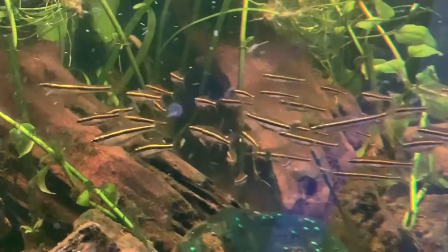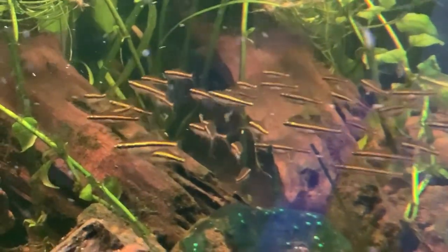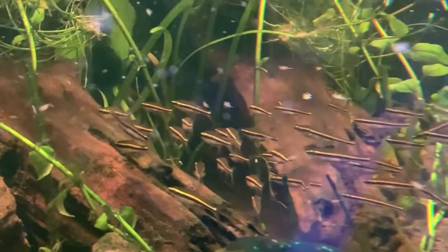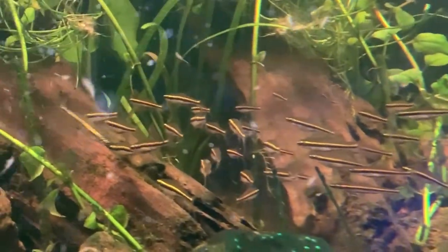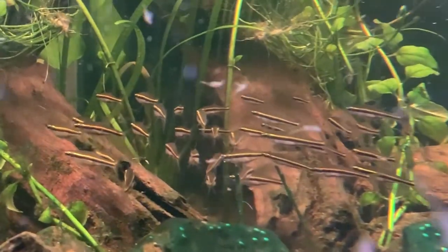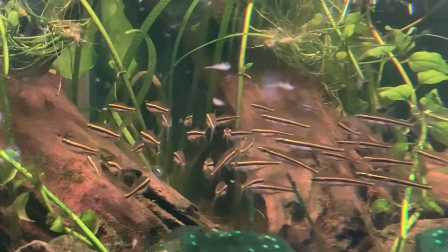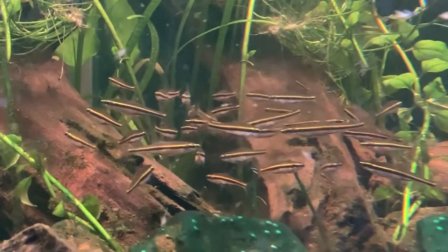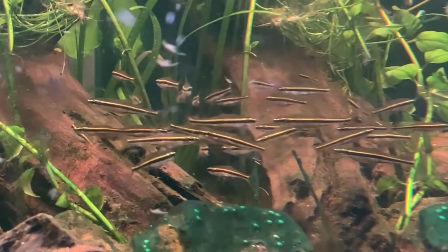There's a couple really nice YouTube channels that hopefully we can figure out a way to link, that actually have these in their native habitat, I believe in Borneo. They're just killer to see. Hair algae everywhere, and these guys are swimming through it, picking on it. Just really, really cool to see these guys swim through those really nice, dark, peaty waters.